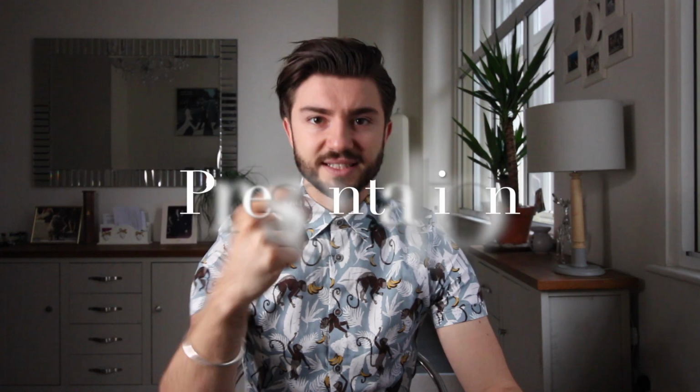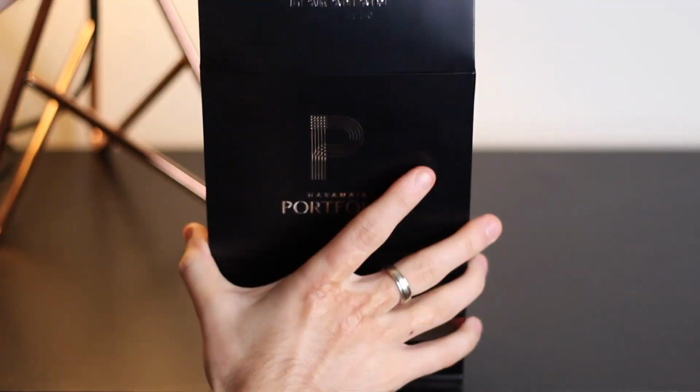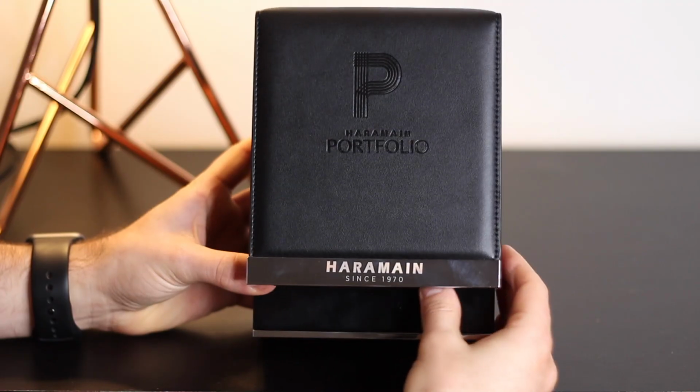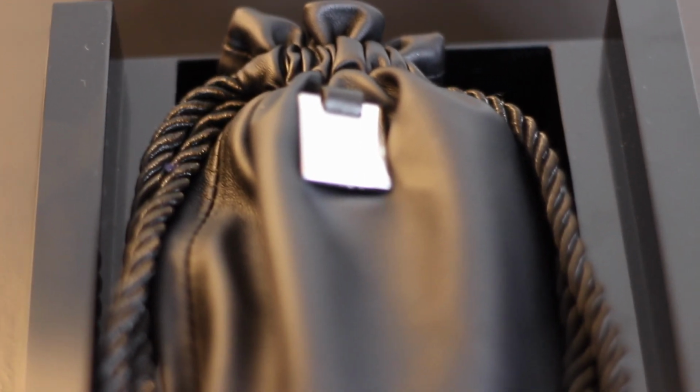Number 1, presentation. The presentation, I mean, it's an easy point. With the box, you know you're in for some serious quality. It's got this sort of matte finish black with the logo on the front. Then, when you open it up, you are presented with the Portfolio box. The box is magnetized at the bottom, and then you flip that up, and nestled inside will be your pouch.